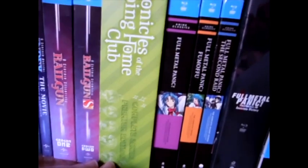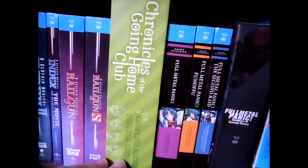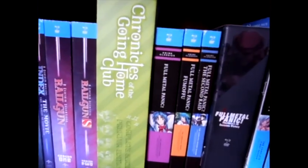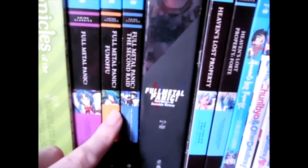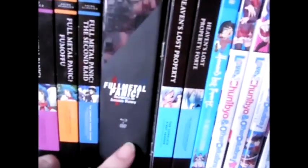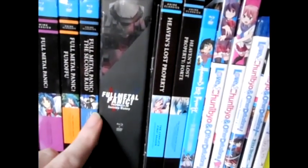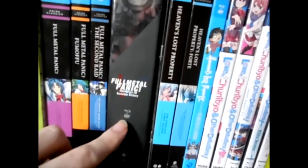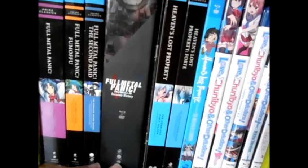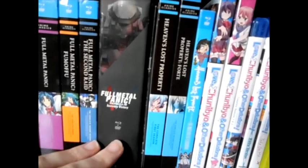Here we have Chronicles of the Going Home Club Premium Edition. I don't think there's a standard edition for this, but the title just made me and my friend want to watch it. And now I have this limited edition box set. Here's my Fullmetal Panic collection: Season 1, Fumofu, the second raid, and the Visual Victory. I'm not sure there is a standard edition of Visual Victory, so that's why we have this box set right here. I was kind of desperate to get the series, because that was the only release they actually had for the series.